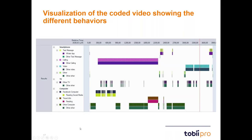Yeah, so this was one clip from the study. It was a bit dark because she didn't have any lights on in the room, but you can still see quite a lot. And I now want to look with you together at the coded data. So what you see here is the visualization of the coded behavior of this video.